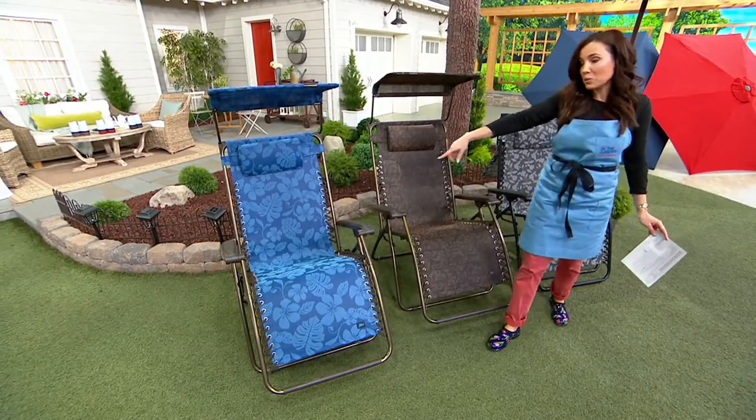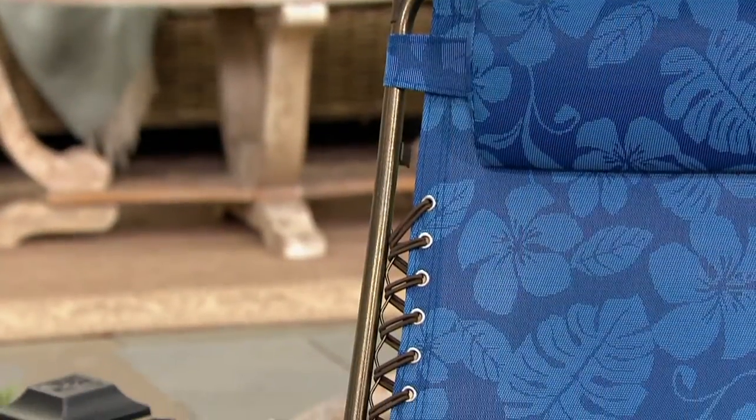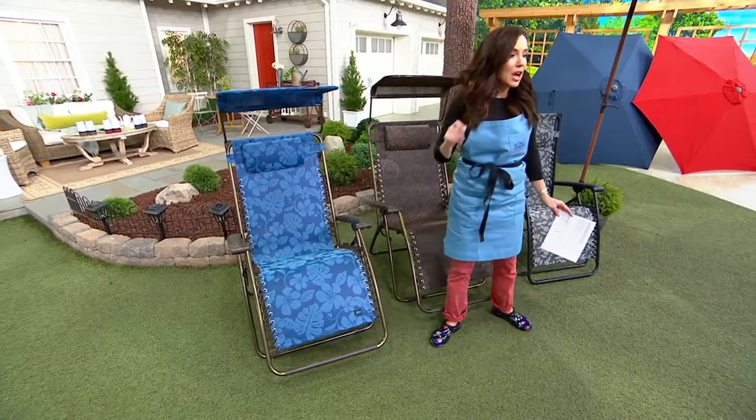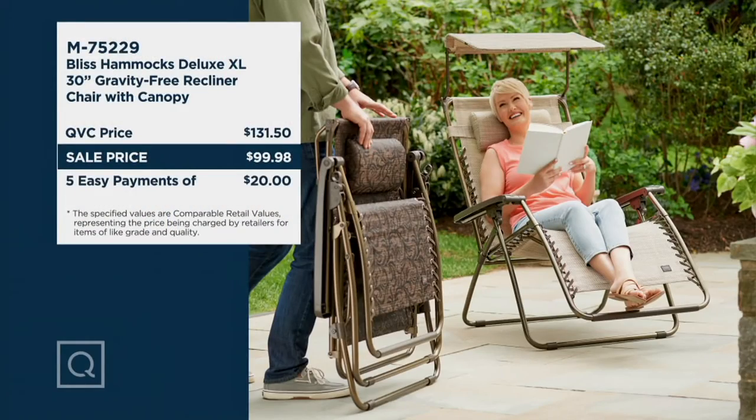And then I think this is really pretty. This is what we're calling our blue flowers, and this really looks like Hawaii. It is very, very limited. That'd be gorgeous around a pool. 5 easy payments of $20, free shipping and handling. And here's the retail. Well, actually, this is a QVC price, $131. You're getting it home for 5 easy payments of $20.